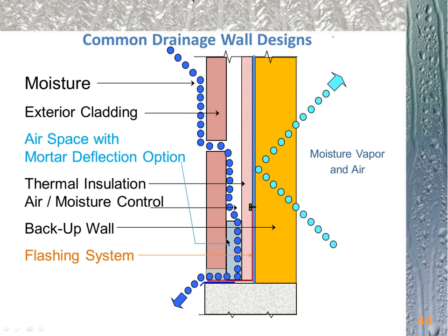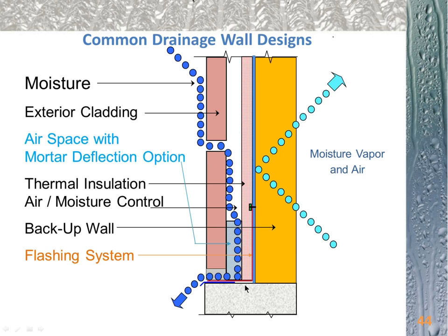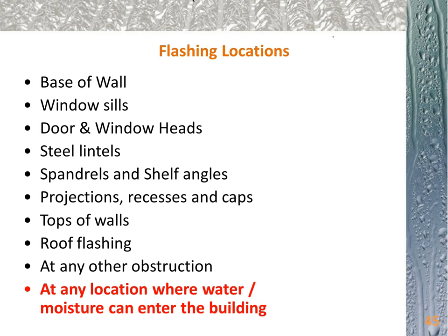When you think of through-wall flashings, a lot of people think, okay, you've got to put flashing at the base of the wall. Yes, but you also have to put it at any obstruction: window sills, window heads, doors, lintels, at floor locations. Anywhere where there's an obstruction, you need to have flashing. When you have flashing, there should be a system involved. You should have a through-wall flashing, a mortar deflection, and you need to have a way to get the moisture out, which is through a weep tube, a cell vent, or an open head joint.